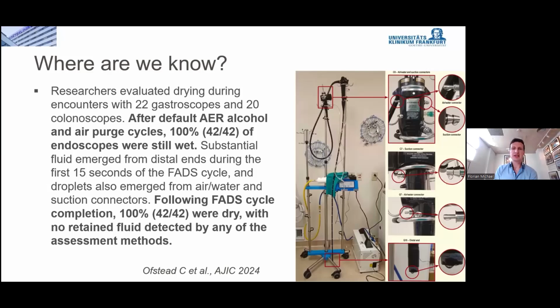This year, another study appeared by Corey Ofstad, and what she did was she compared basically a new drying machine with an EVD. And she found out that after EVD drying with alcohol and air purge cycles, 100% of endoscopes were still wet. And then she used a new technology, which you can see on the right, which is basically a drying program that is drying all the channels. And after using that for 10 minutes, all the channels were dry. So this is basically the literature that we have on that topic.